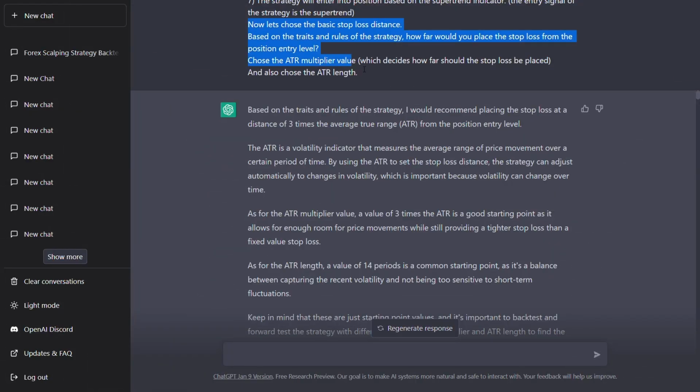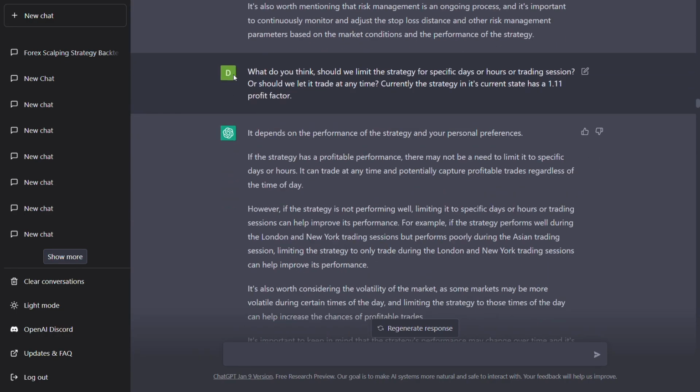Moving on, I asked what multiplier and ATR length the stop loss should use. And it said a multiplier of 3 and ATR length of 14. Next up, I asked if we should limit trading for specific days or sessions, and it said that if the strategy performs significantly better in a specific session or day, then we should limit the trading to those specific sessions or days. I will check this at the last step of the strategy development process. And with that, the basic setup is ready for this strategy.